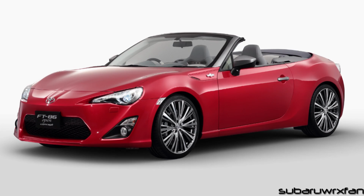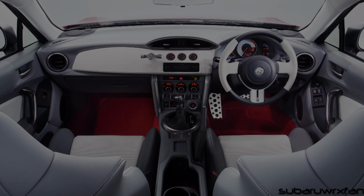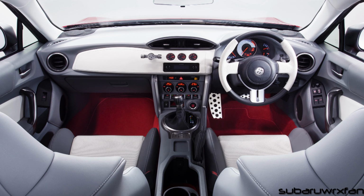And in more realistic concepts, Toyota revealed a new version of the FT86 Open concept that they're going to be debuting here at Tokyo. And it's basically the same exact GT86 convertible concept we got earlier, except this one is in a different color for the interior and exterior, and it's right-hand drive. Aside from that, it's the same exact car.